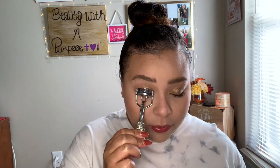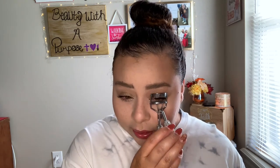So we're gonna go ahead and curl our lashes. If you like lengthening mascaras, I think you'll love the Thrive Cosmetics mascara. But if you're more of a person who wants volume, and you're not too concerned about length, I don't think you'll really like this, because it does kind of, I don't want to say it thins out your lashes, but it kind of grips them together, not in a clumpy ugly way. I don't know if you can tell, but it kind of just grips them together. It doesn't so much spread them out, if that makes sense. It's not ugly and I really love it.